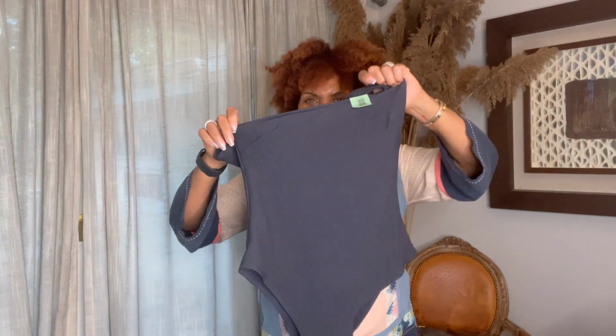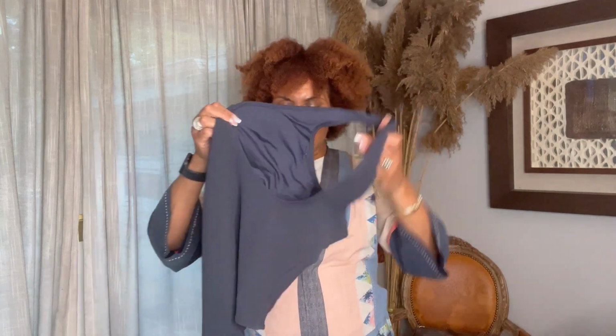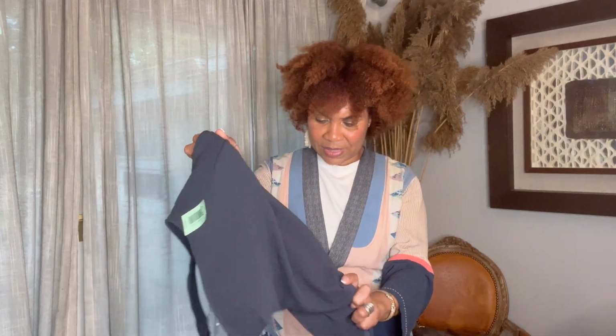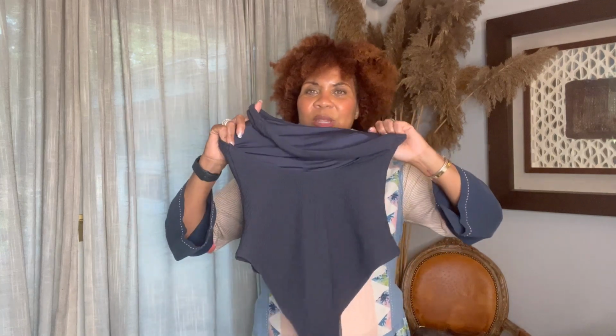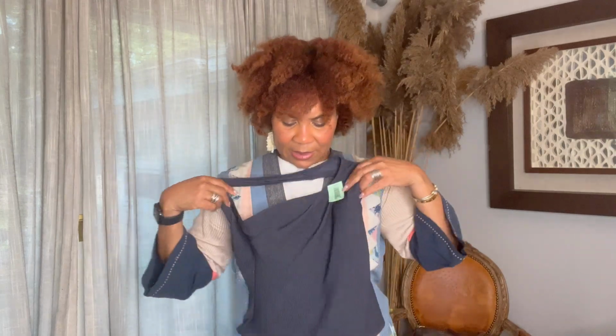I also found another bathing suit. This one is like a halter style. Look at this. And all of this is going to go in the wash, even the one with the tags. I'm putting everything in the wash. This one is super cute. I just liked how the back is styled. I don't know if people are wearing this as a bathing suit or a bodysuit. This is a bathing suit because it's lined like a bathing suit. But I really like the color. I think the color will look really nice on me. And I love the material of this.